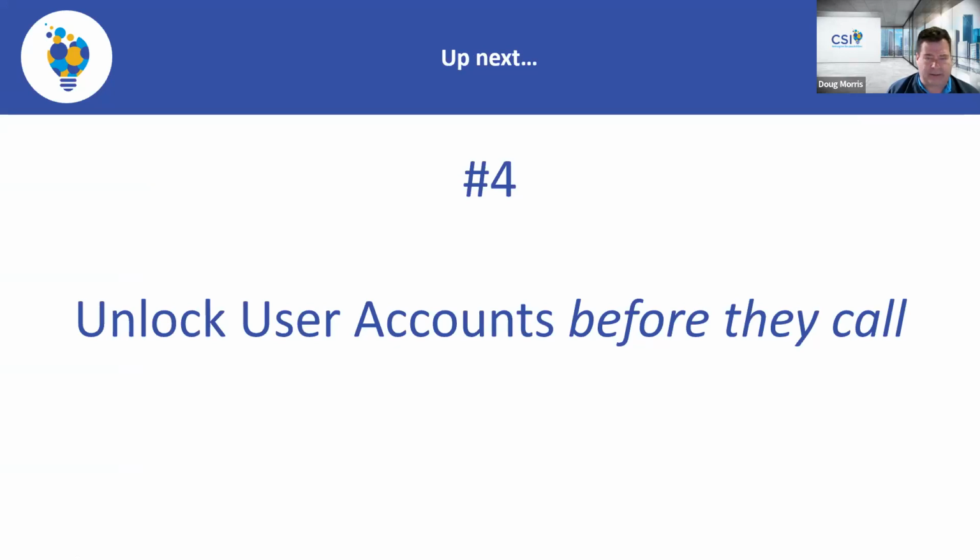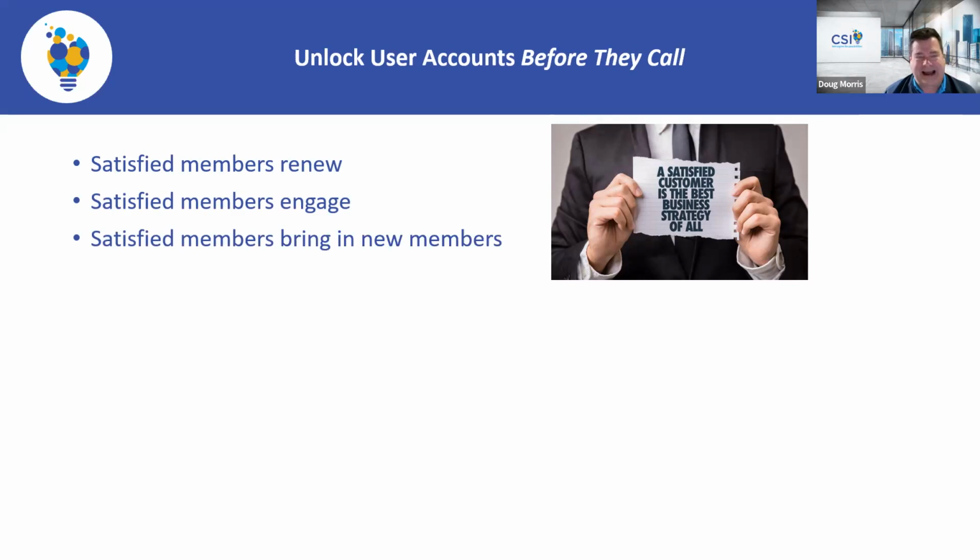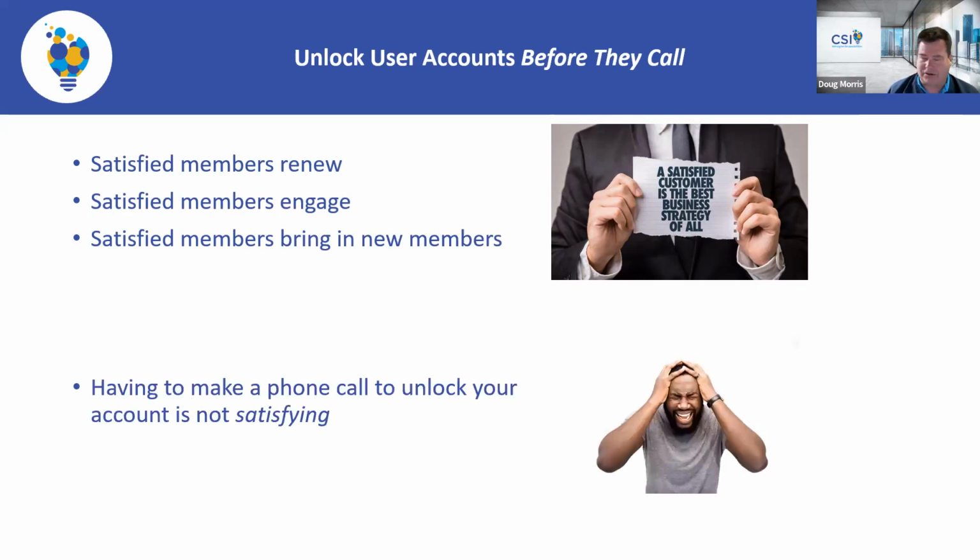All right. So number 4 thing you should be doing today is unlocking user accounts before the members call. Now let's think about this, right? Satisfied members tend to renew. They engage with you and they possibly bring in new members. That's great. What happens when someone gets locked out and they have to call headquarters to get their account unlocked? Well, that's not satisfying. Now, I've heard through the grapevine ASI is addressing that, but I think you should be addressing it today, immediately. JT, how do we do that?